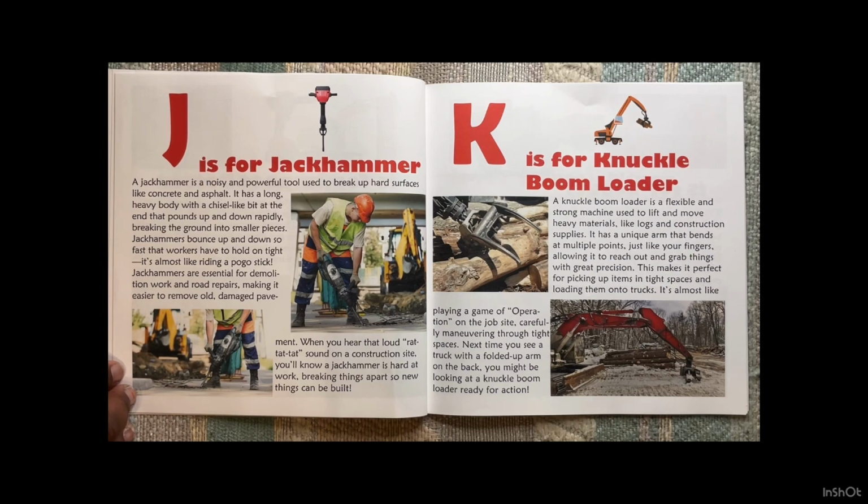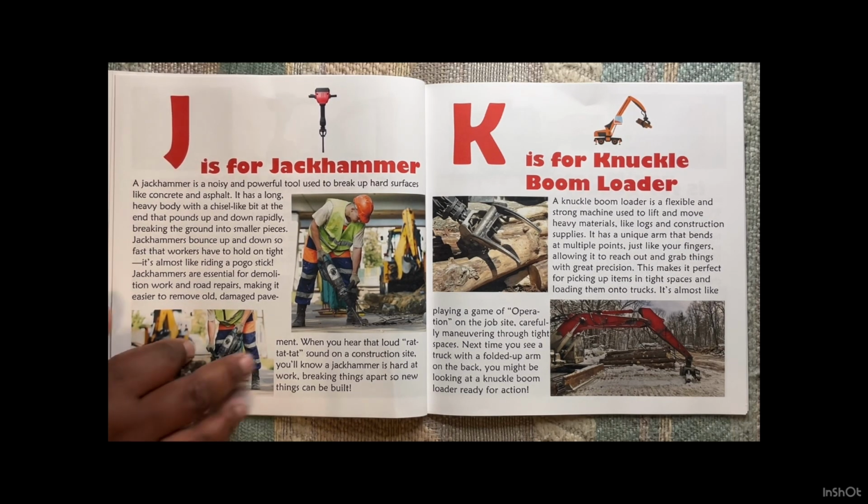Jackhammers bounce up and down so fast that workers have to hold on tight. It's almost like riding a pogo stick. Jackhammers are essential for demolition work and road repairs, making it easier to remove old, damaged pavement. When you hear that loud rat-a-tat-tat sound on a construction site, you'll know a jackhammer is hard at work, breaking things apart so new things can be built.